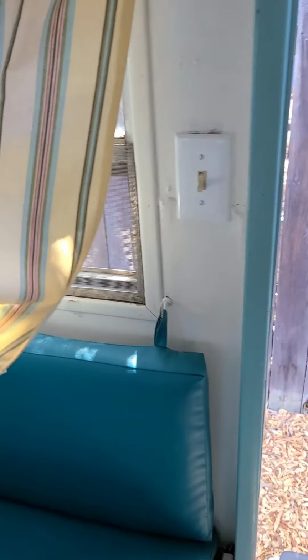This foam is all in great shape. Mm-hmm, there's the window that broke. But there is extra fabric, so I'm going to see if I can replace that curtain.